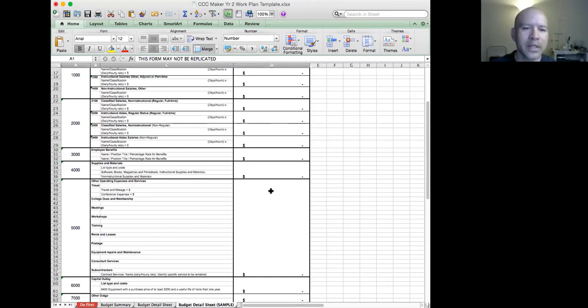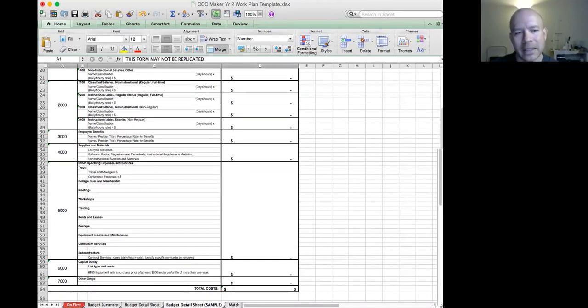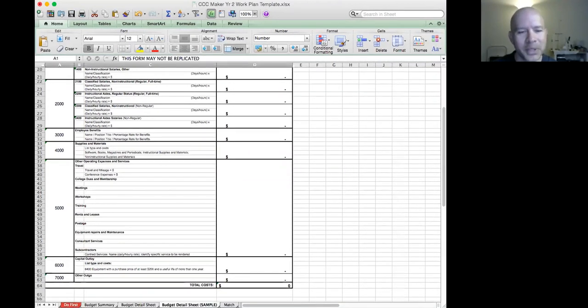Any contract services, if you have anyone on a contract that is providing some guidance for your makerspace, that typically, once again, will go in the 5,000s as well, subcontractors, that sort of thing. Equipment and maintenance under $5,000 would typically go in here as well. Anything larger than that, capital outlay, that's the 6,000s. And that's where anything that's a 2% that may be triggered would go in the 6,000s column in there.